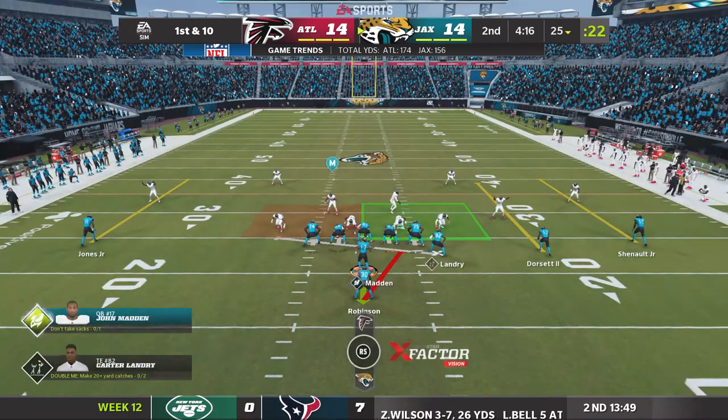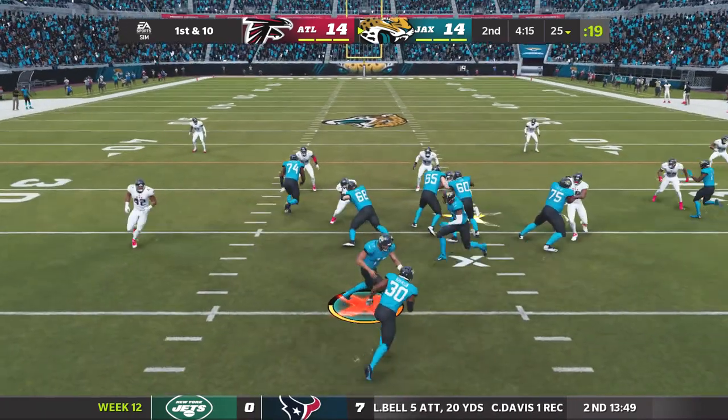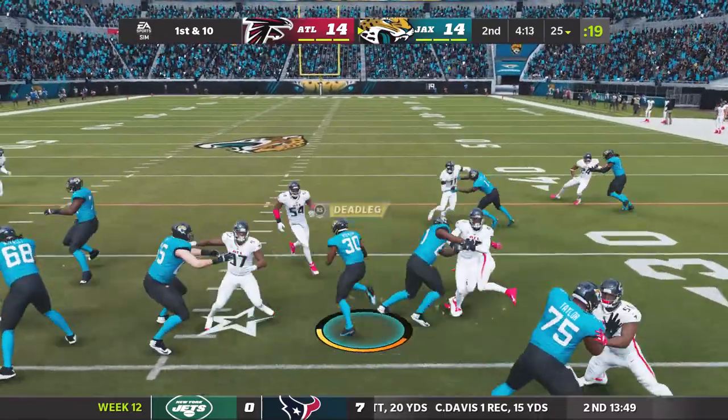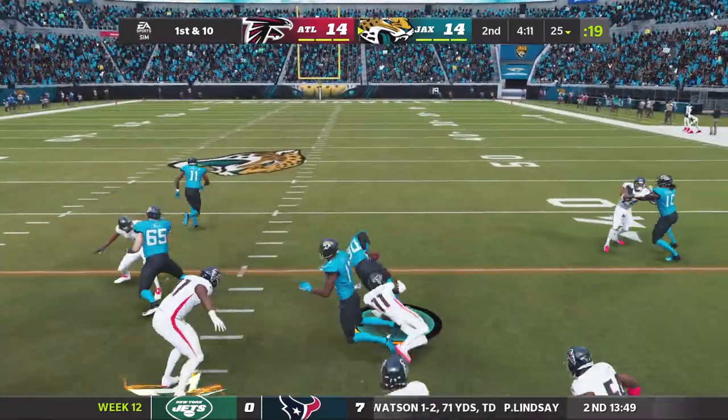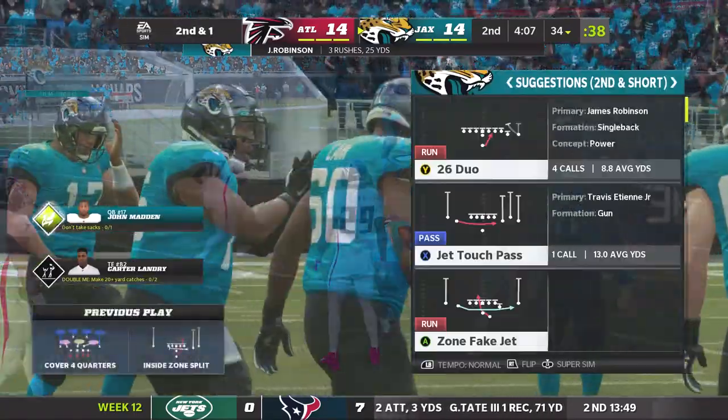So the football will be at the 25-yard line as this offense gets set to take over. They'll run on first down. Robinson. And he's going to get a good gain of 9 here up to the 34.